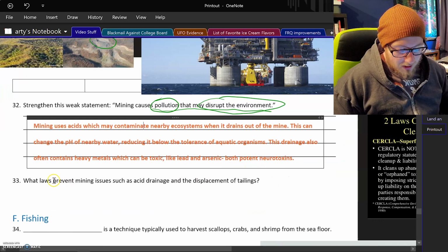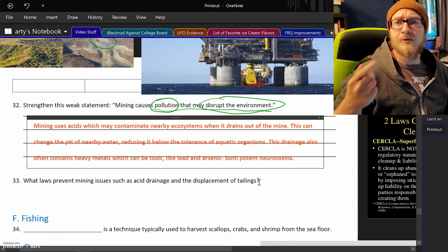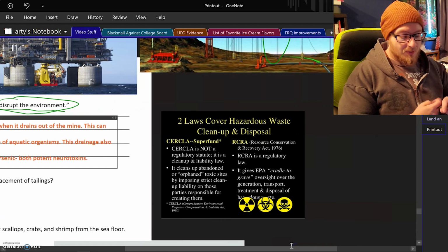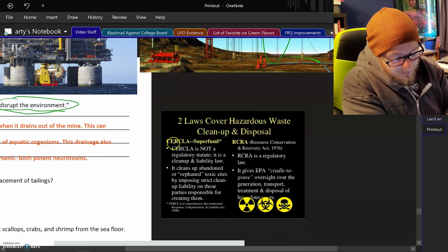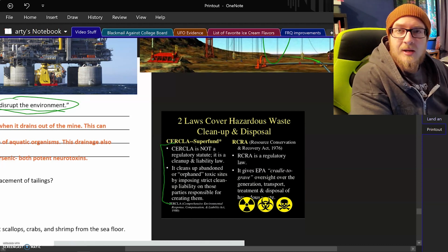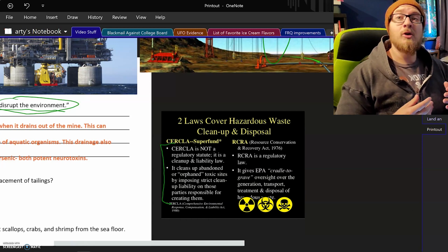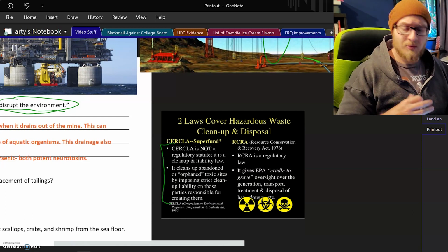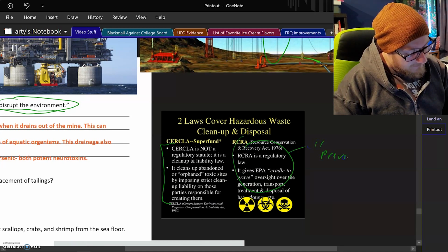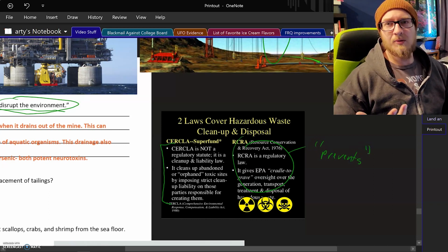Moving on. What laws prevent mining issues, such as acid drainage and the displacement of tailings? Tailings are those byproducts of smelting the ore. Well, that's CERCLA and RCRA. CERCLA is Superfund. That's the thing that provides federal money to clean up contaminated sites. And then there is RCRA. RCRA is the actual law that says you must remediate the damage you do. You must track the products you make from cradle to grave. So RCRA is like the prevention law. This prevents massive contamination and pollution issues associated with the environmental degradation of mining.